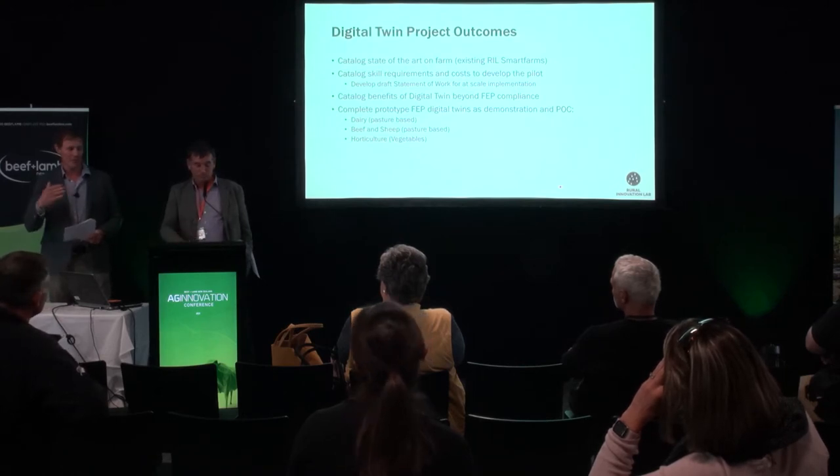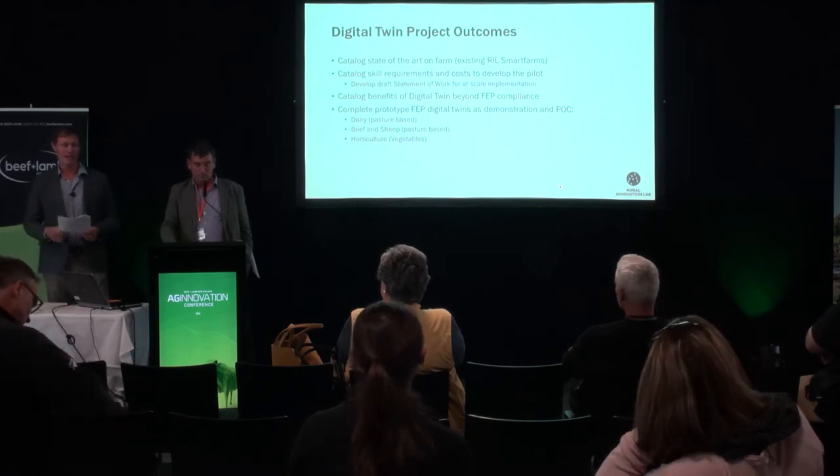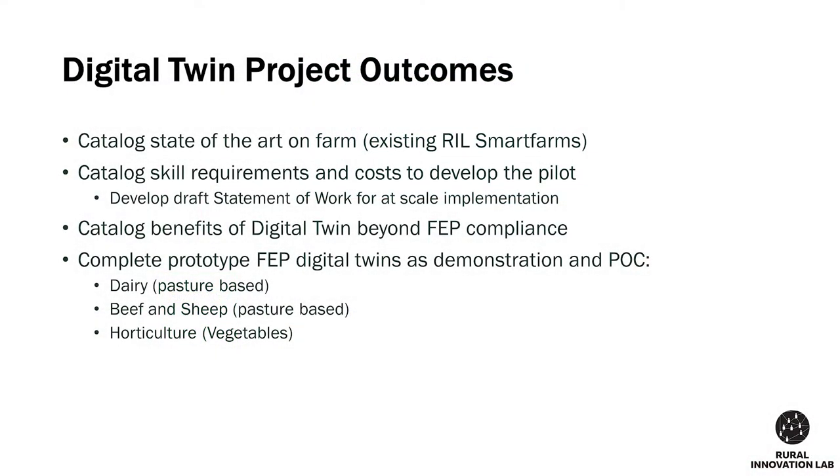So we want to create a future platform for the sector most broadly. And we want to trial and show some things that can work from a farmer level. So we're going to complete prototyping of FEP digital twins for dairy, sheep and beef, and horticulture.